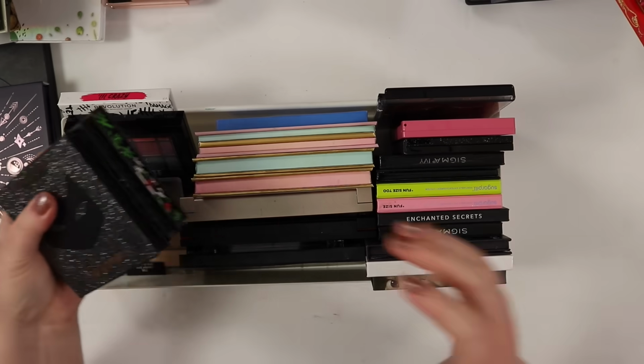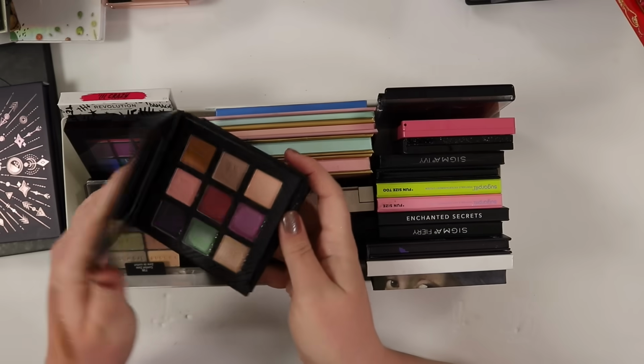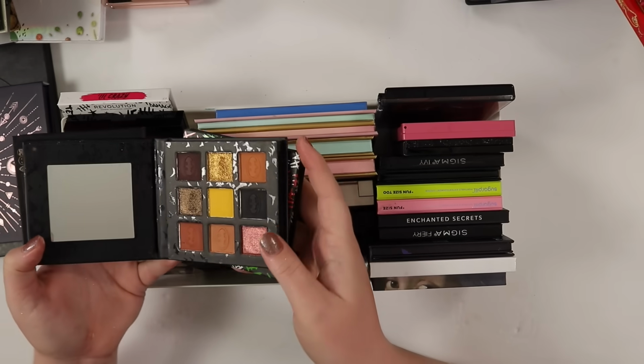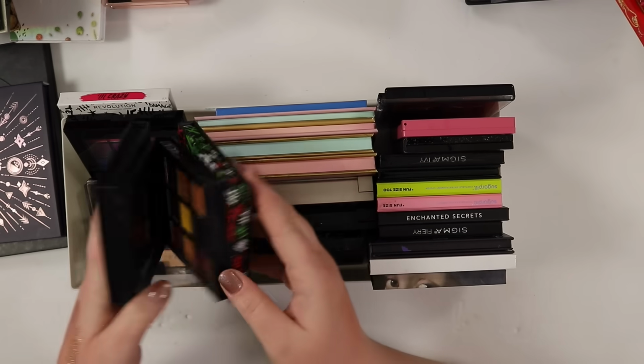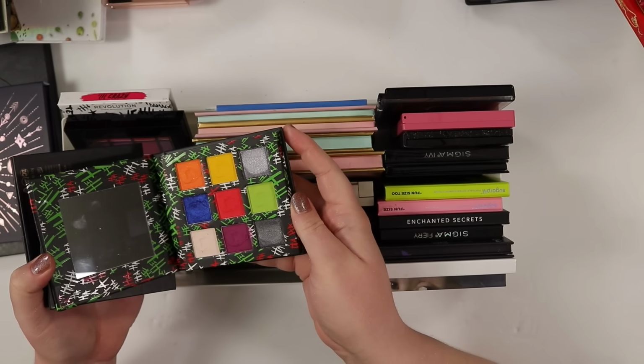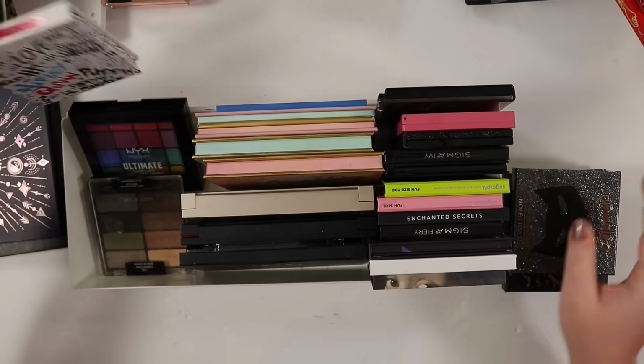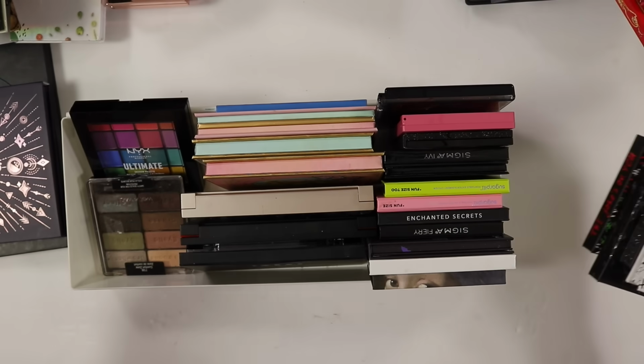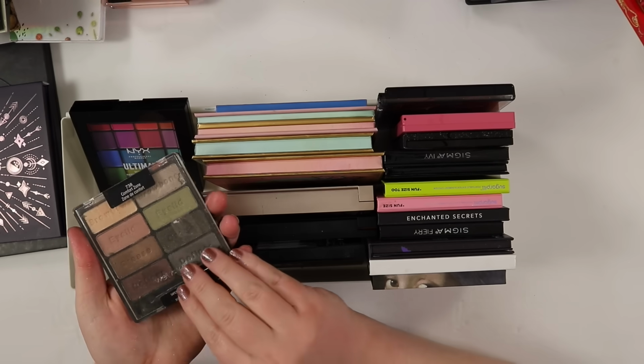So all these Revolution palettes, I'm getting rid of. Again, PR, and there's nothing necessarily wrong with these. I actually think they're pretty good. Like, this is a fun color story. Again, really great color story. I think they're doing some good things. I don't want them. I don't want those. Those are gonna go. This is like an oldie.